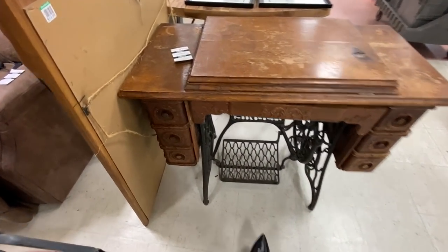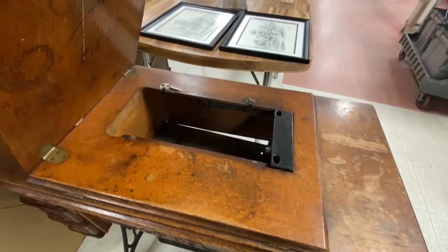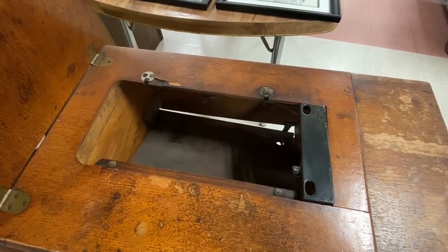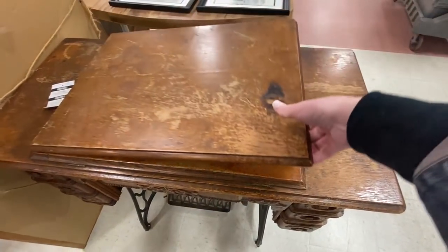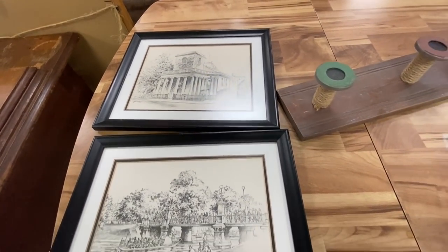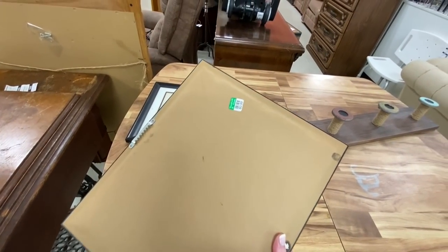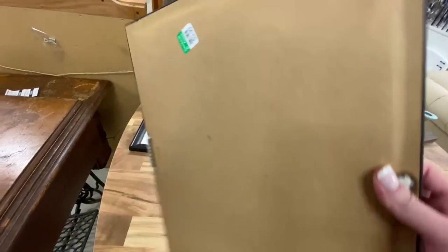You will not believe the price that they're asking for this sewing machine. And wait, $149 and the machine isn't even in it. What? I don't understand that at all. But these prints were stunning. They were so pretty. If only I had more wall space.